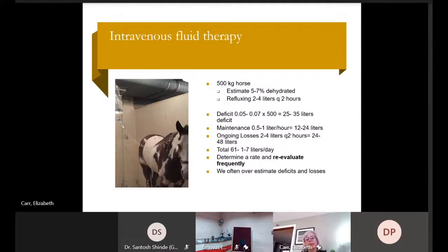So this horse would probably need to go at a rate minimum 2 to 3 liters an hour, although I will say that it is really important when you're running fluid therapy to reevaluate the patient frequently, because we often overestimate dehydration, we often overestimate maintenance needs, and so you would start with this plan, but then reassess them maybe every 2 hours. If the animal is showing signs of improved perfusion, the animal's urinating well, the animal's heart rate has declined, you may not need to go with this kind of high fluid rate. But this is the math that you should be doing if you're going to put a horse on IV fluids.